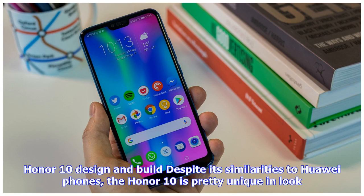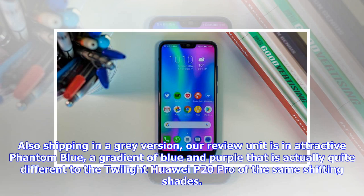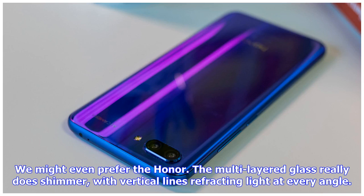Honor 10 design and build. Despite its similarities to Huawei phones, the Honor 10 is pretty unique in look. Also shipping in a gray version, our review unit is in attractive phantom blue, a gradient of blue and purple that is actually quite different to the Twilight Huawei P20 Pro of the same shifting shades. We might even prefer the Honor.